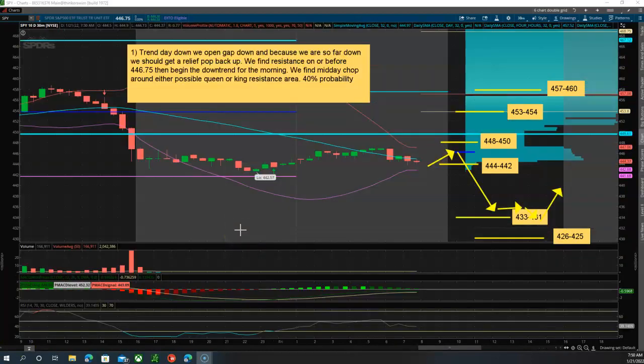All right, the first scenario that we want to be prepared for is going to be our trend day down type structure. It has a 40% probability of playing out today. And what happens on a trend day down is that we open gap down. And from the open, we get a relief pop to try to fill the gap back to the previous close, which is 446.75, which is represented by the blue line here.